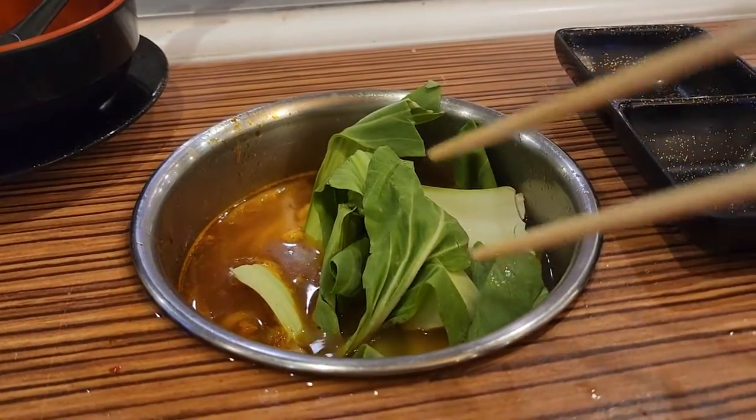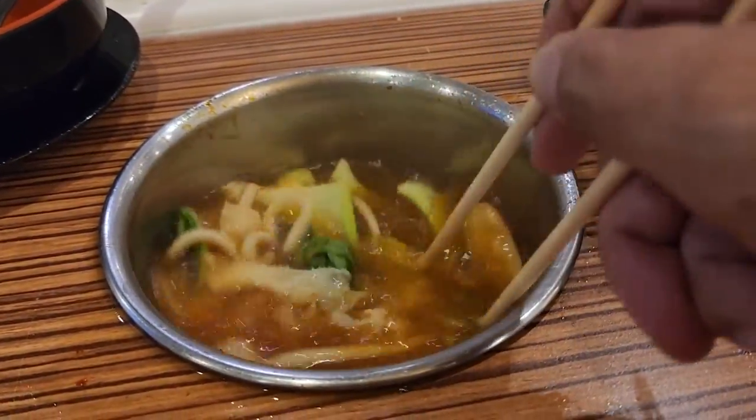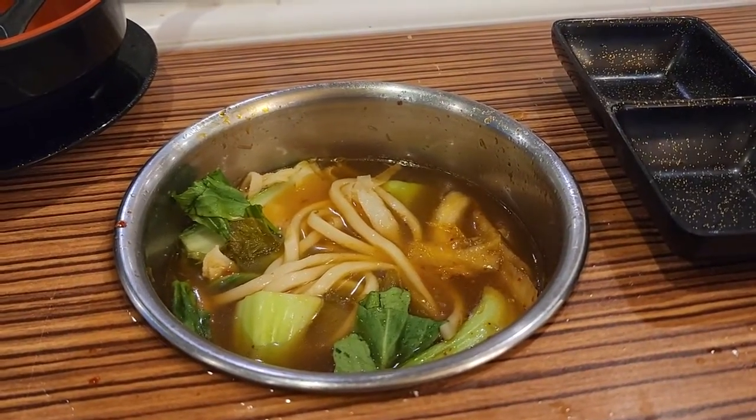The waiter asked if I was YouTube. I'm like, yeah. And we're stirring this guy here. Ooh, that's looking pretty good. I got tripe, bok choy, udon noodles, but I think I need another component, like a beef component.